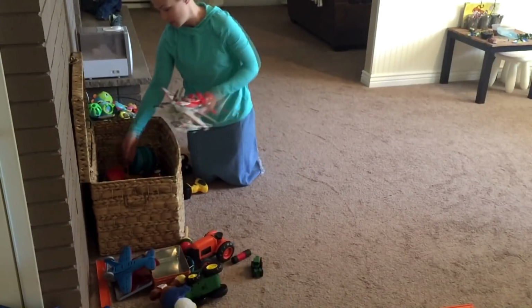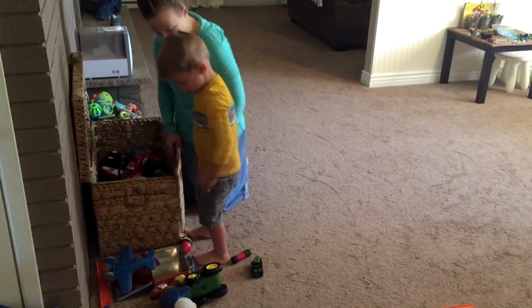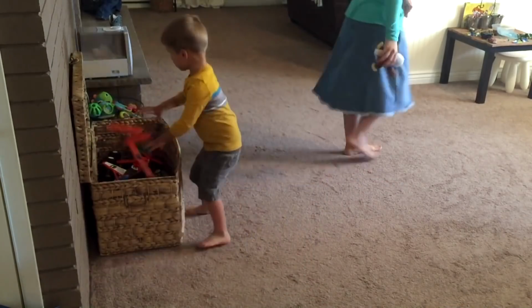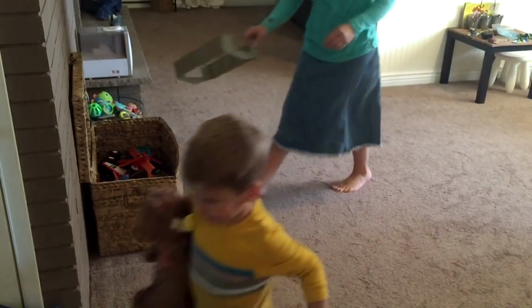Now, I don't make Kyle clean up his toys unless he's going to be going outside for the day, because he stays outside for several hours, so I know he's not going to be playing with his toys anymore. He wanted to go outside, so I told him he had to help me pick up his toys first, and then he also has to pick them all up before he goes to bed at night.